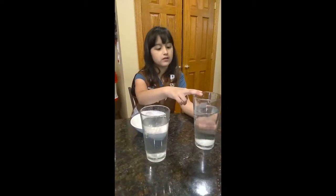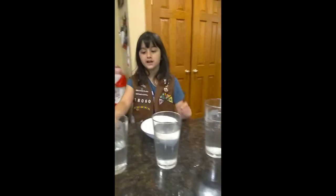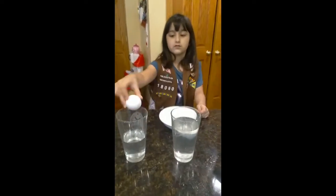I'm doing an egg experiment with these cups. This one has half salt and half plain water. This one has no salt, it's just plain water. This one has salt water.